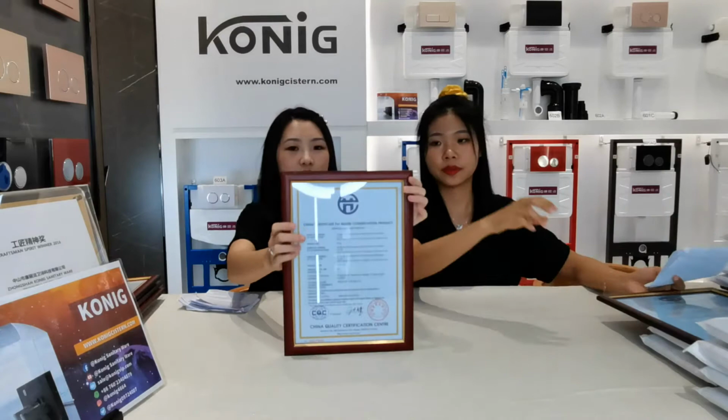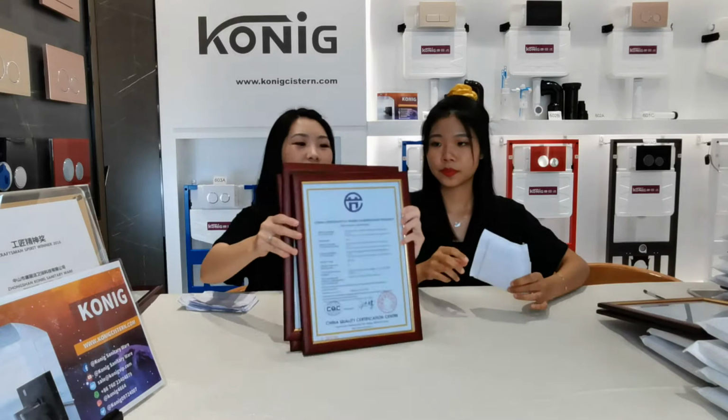Over the past decades of production, management, and exploration, Konig has set up its own quality system and passed the ISO 9001 2008 quality system certification, and CE certification, and water conservation certification. So we got 3 certifications.